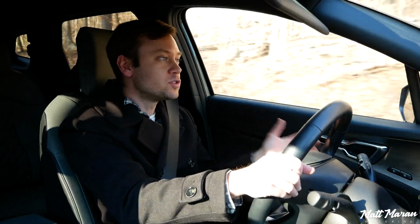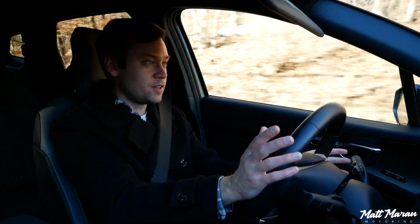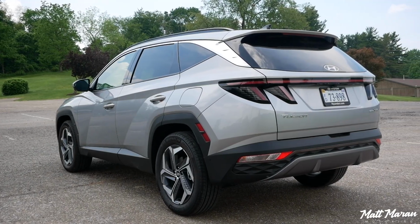It's not the huge value that Kia's used to be, but it still is a really great value because you get more stuff than you usually get in most of the other competitors. Honestly, the closest competitor is the Hyundai Tucson, since it's on the same platform. It has the same options of gas and hybrid, and same engine and everything else.